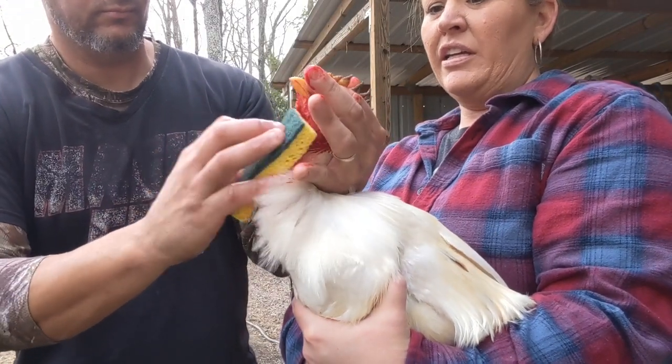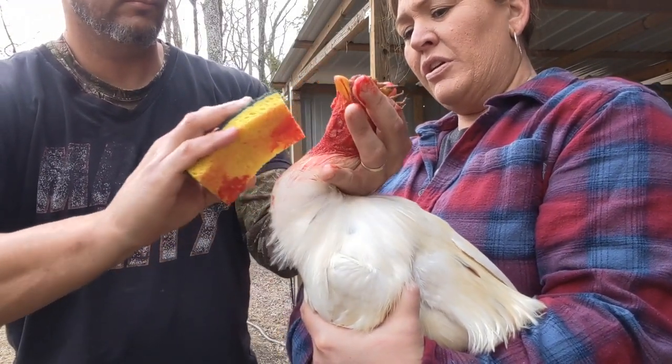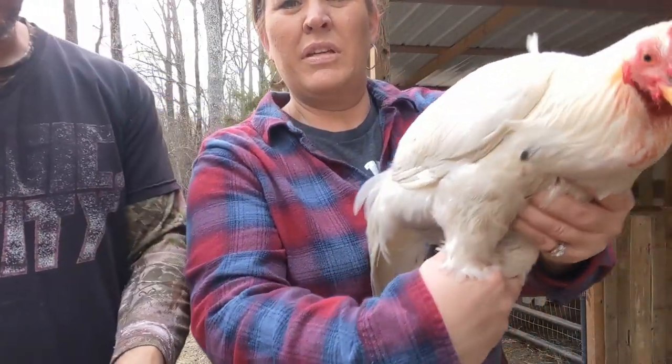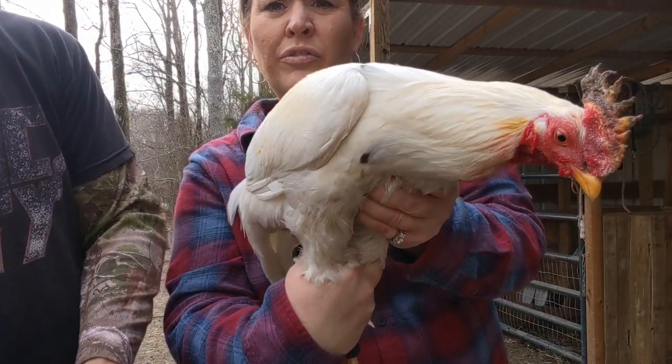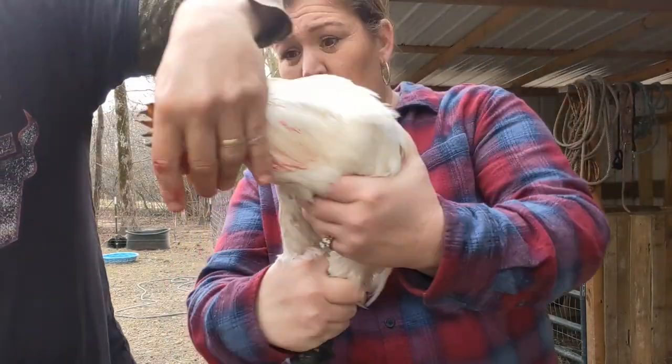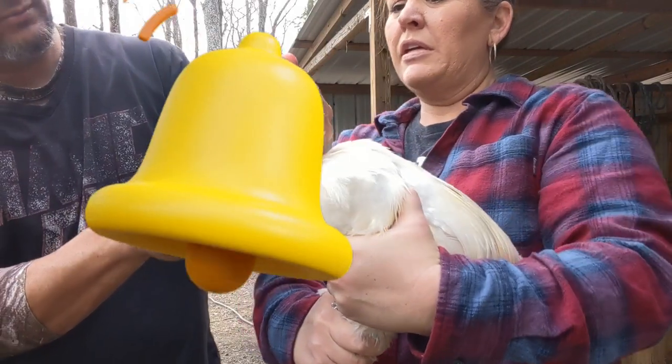So again, he's just cleaning it off to make sure there's no blood clots that form. Now he's going to take off that little flappy piece, just right here. Okay. What about that one that's underneath his beak? Okay.